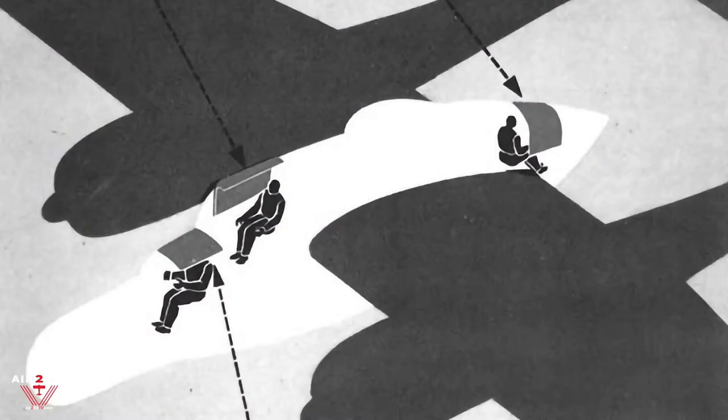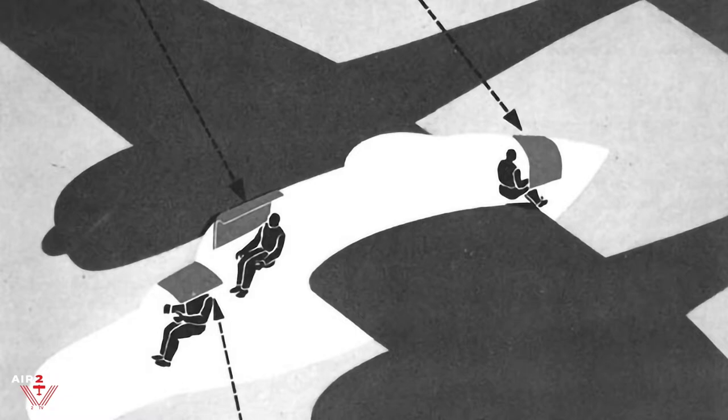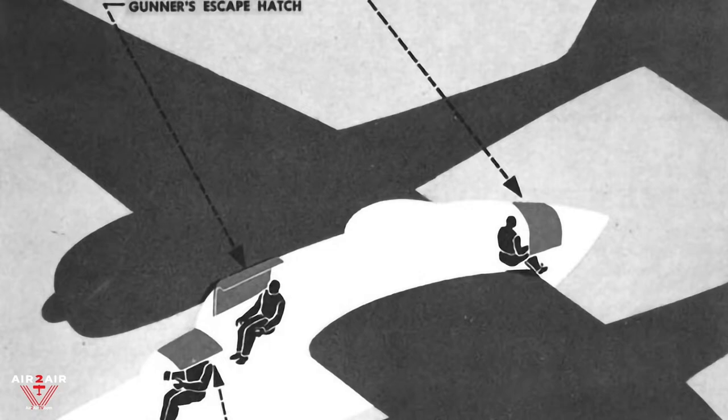The 422nd NFS kept its radar operator in the rear compartment, meaning the pilot had no visual contact with the operator. As a result, several pilots continued flying their critically damaged P-61s under the mistaken belief that the radar operator was injured and unconscious, when in fact he had already bailed out.